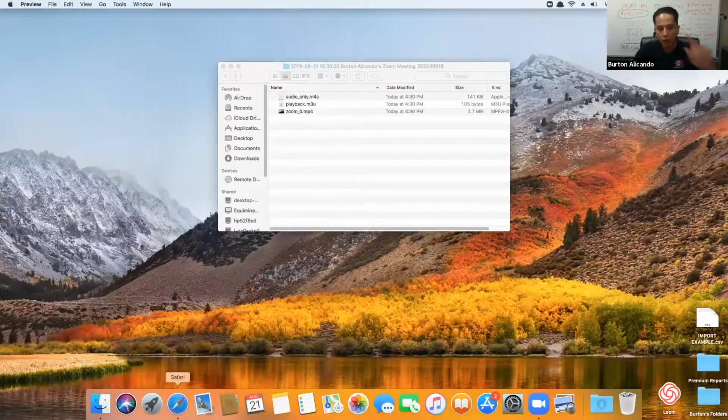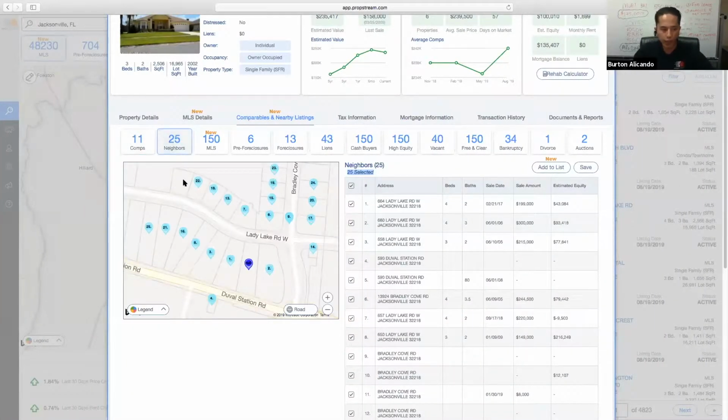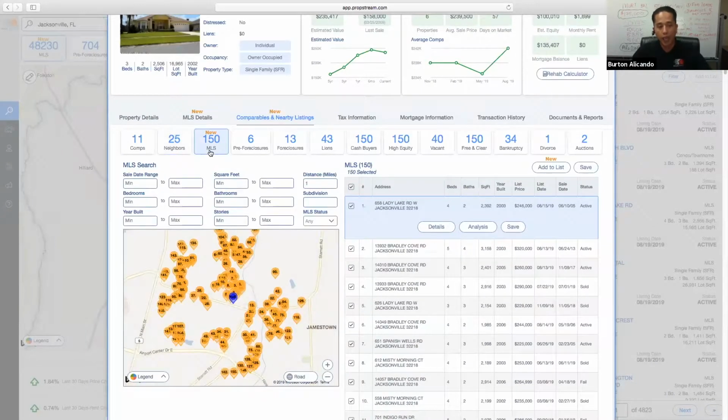So you have county recorded comps, you have neighboring records. What if you're in an area where the property was built in 1920, right? Or you're in a cul-de-sac or a gated community. We give you neighboring records so you can take a look at your neighboring records and see if anybody sold in the last 2 years and add your market increase value to the calculation. And last but certainly not least, MLS status.